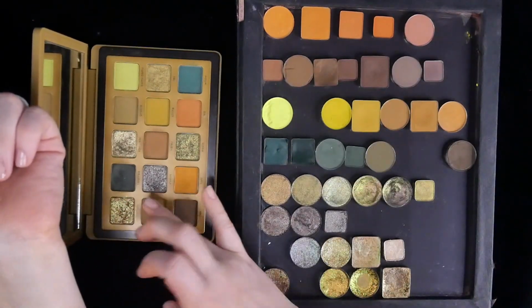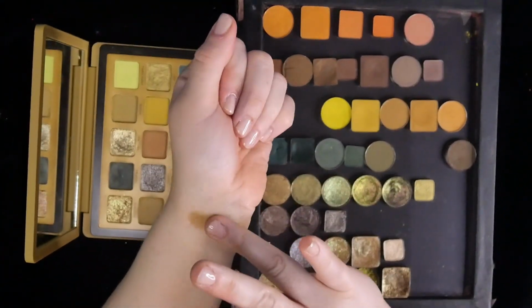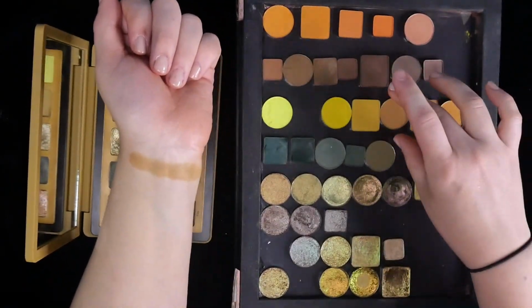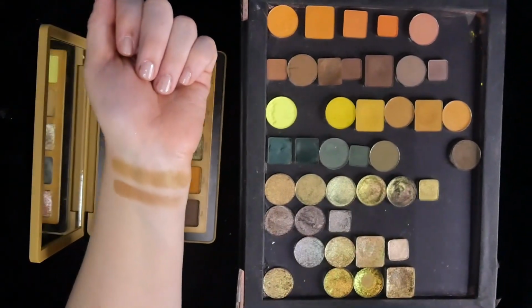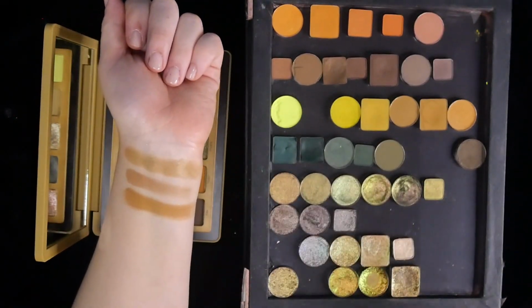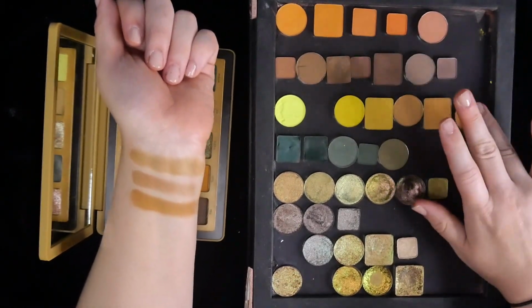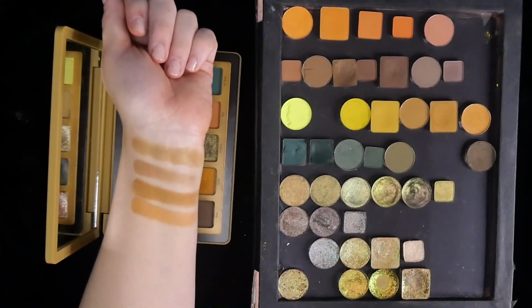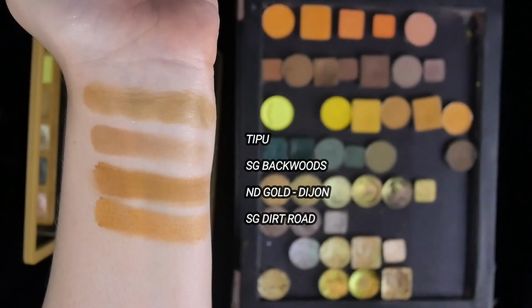Tipu, which is very similar to Acacia. I think this is the more muted version. So again, let's do, okay, this is Backwoods from Sydney Grace. Let's try that. And then we'll try Dijon from the Gold palette. And then this is Dirt Road from Sydney Grace. Ooh, that's a lot more orange. Okay. I think Dijon is the closest out of these.